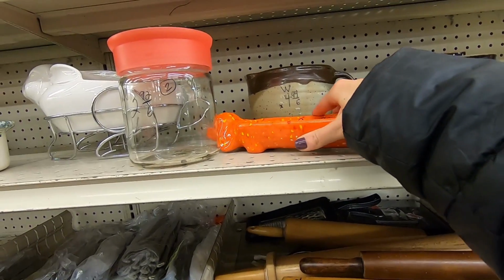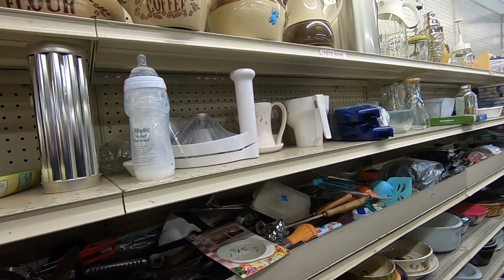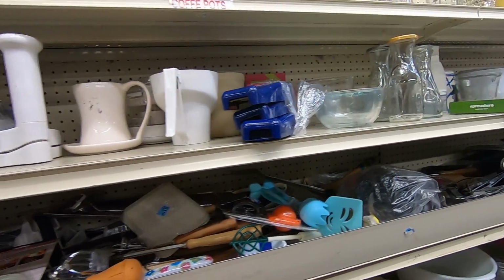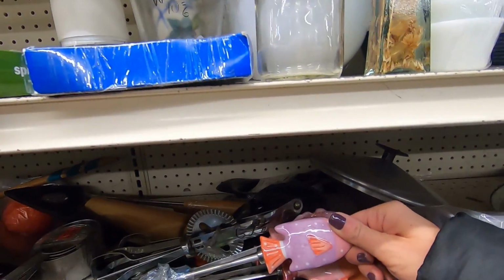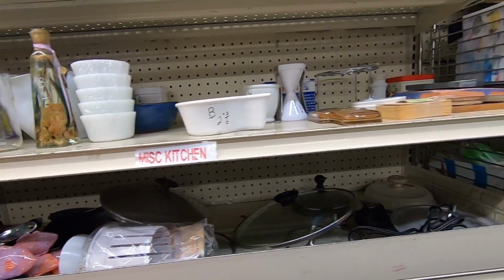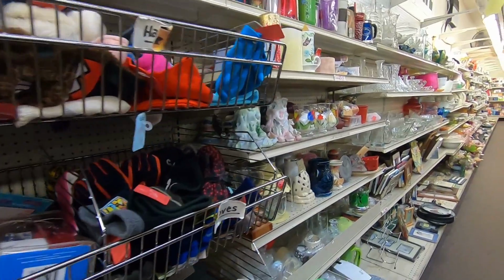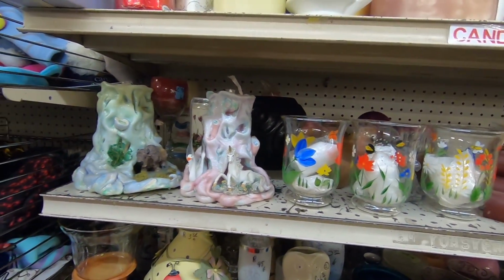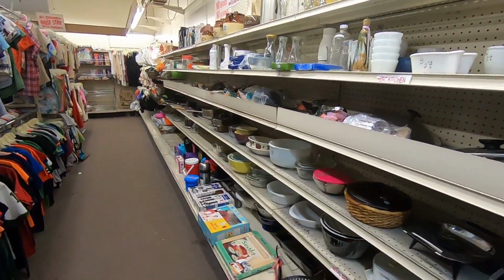I think that's a corn cob holder? Corn on the cob holder? $10 or less, and you're allowed to have 10 items per visit. That's right. A lot of this stuff is just all the same from last time. We've got to move things out. Yeah, like these are still here. No one wants these things. The Christmas section is pretty bad.